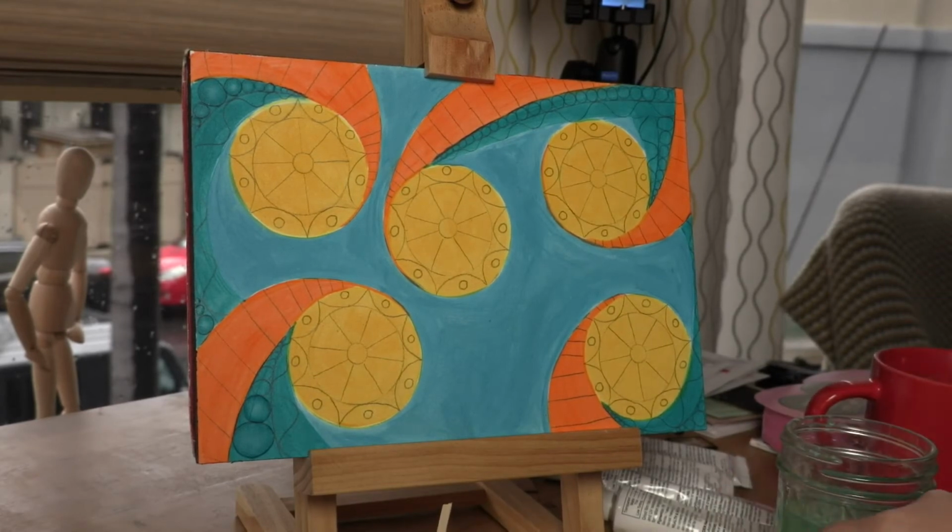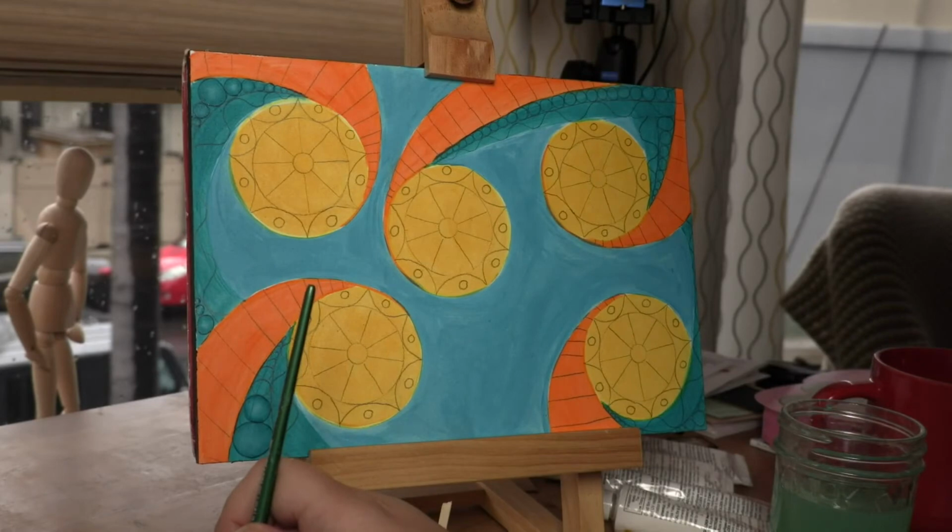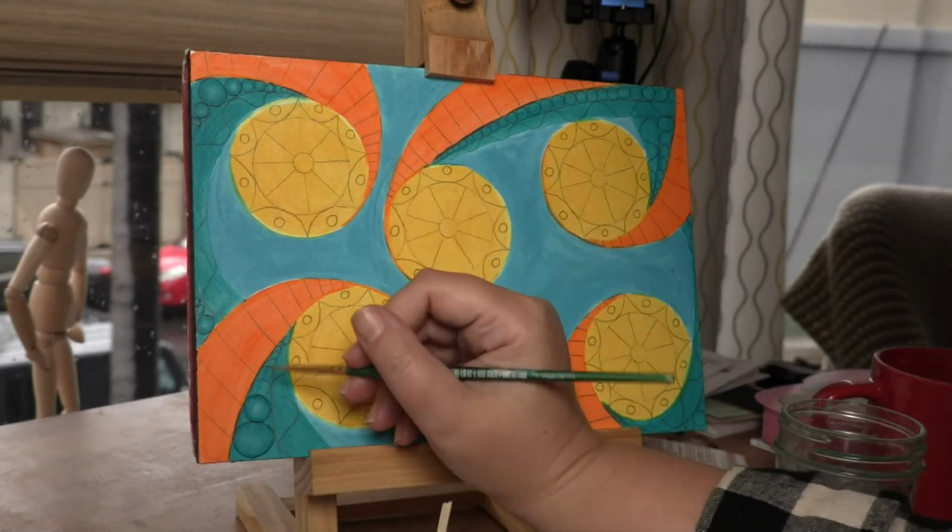It wasn't going to show through as much. So it kind of added in the dimensionality there, having the paper be chosen specifically for the piece versus doing it on white.